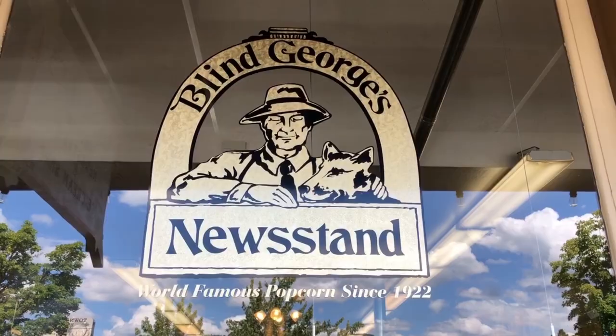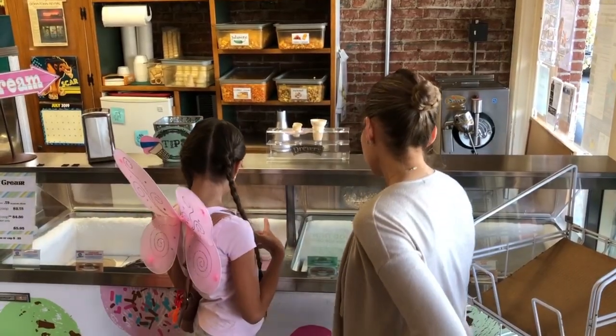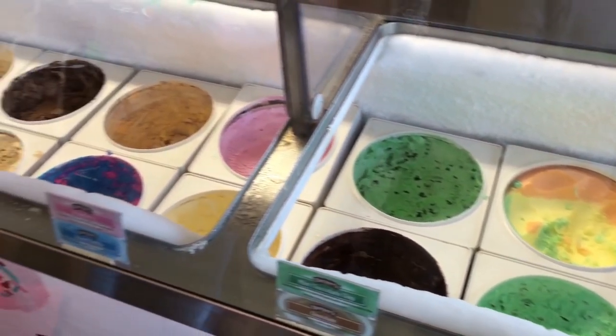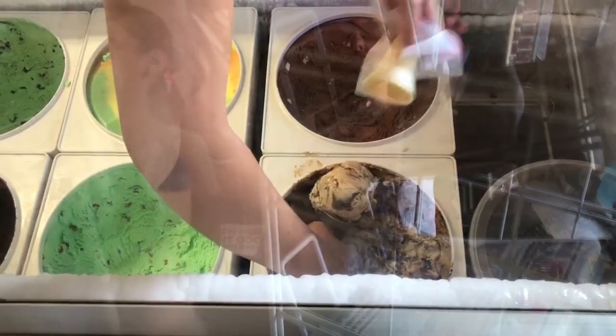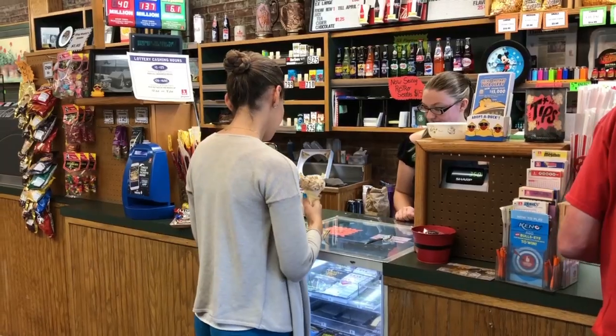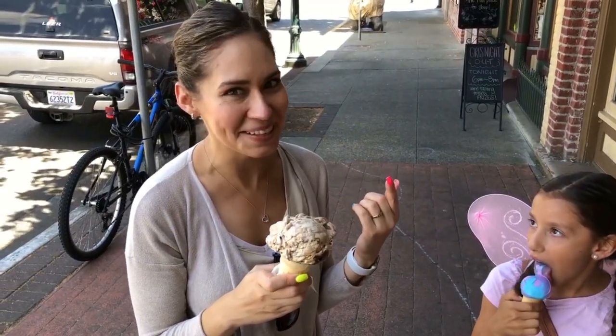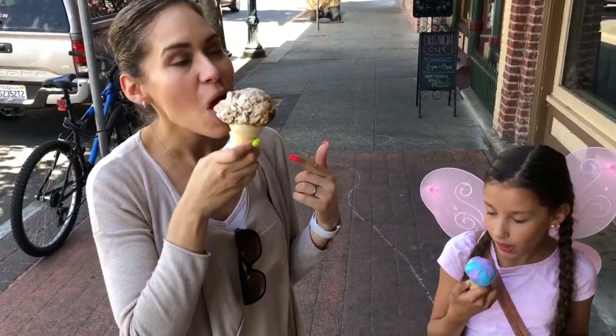So the second place I recommend to get ice cream, which is my number one top spot, it's Blind George's. Did I mention that Blind George's also has popcorn?